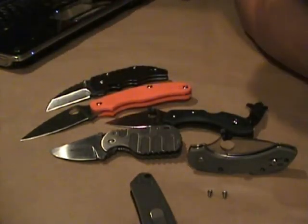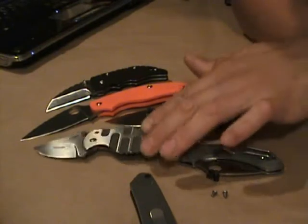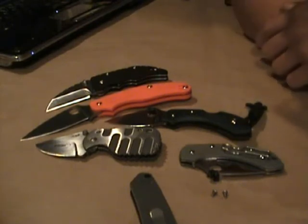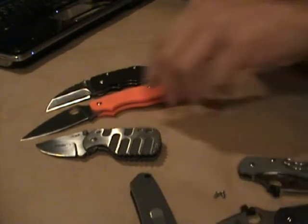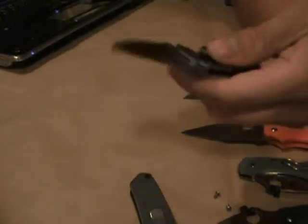When you own a variety of knives and you're able to handle these different knives, then you have a way to compare, and that's why I'm doing these videos, to let you guys know what I have come across. To start with some of the flaws, let's start with just the Subcom, because this is short.